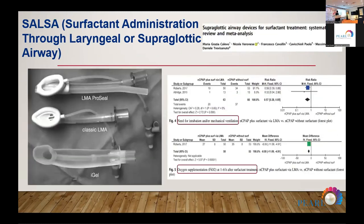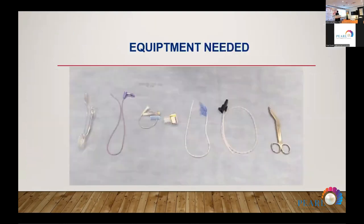This is the equipment that you need. You can tell there are different types of LMAs. Some of them you insert, you insufflate the cuff, and then you give your surfactant. Otherwise, like the i-gel, for example, you don't insufflate. This is the equipment needed.